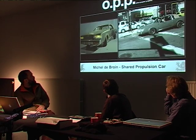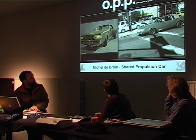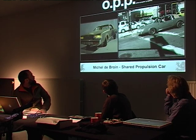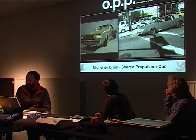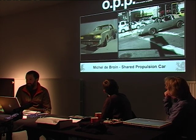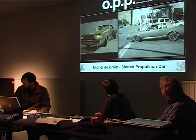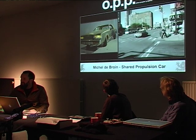This is a fun one that was recently presented at IBM. Michel De Bruyne did a piece where he has a four-person Ford Fiesta or something, like a 1984 Ford of some kind, and he put pedals in it, and he drives it around the city. So, here's a little... It looks really fast.